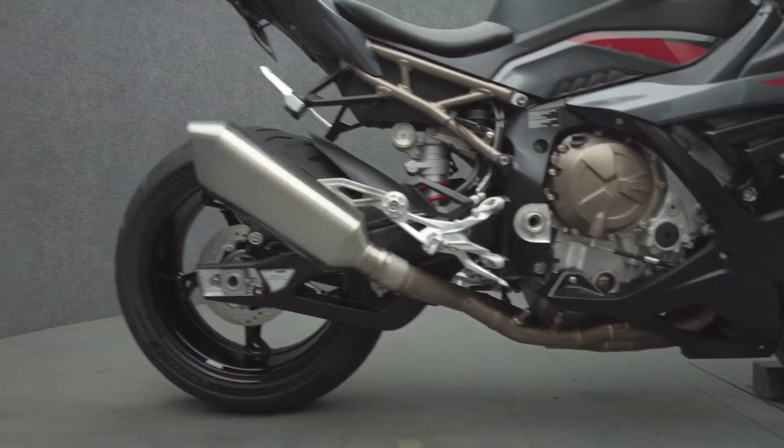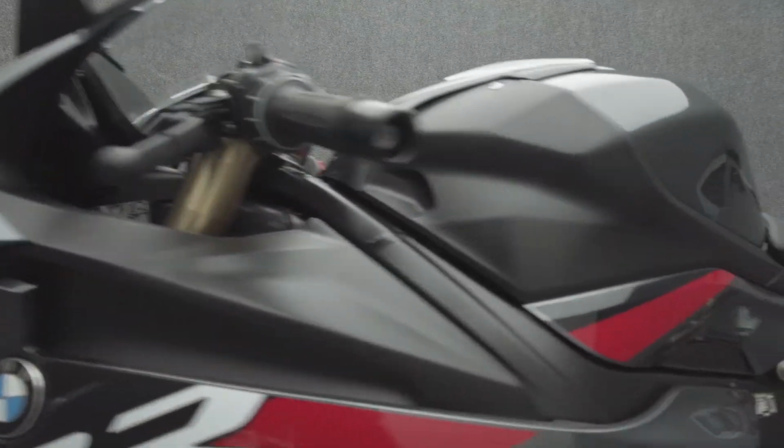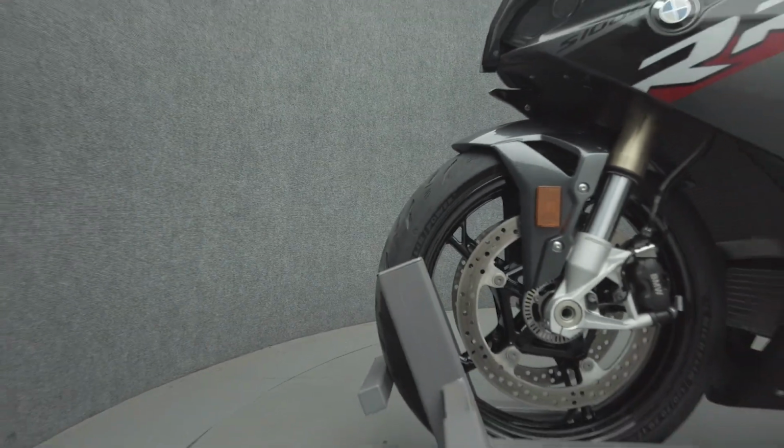The S1000RR was built with track performance in mind, but offers street legality, doling out fearsome power with agile handling and control. Powered by a 999cc engine, the S1000RR puts 207 horsepower and 83 foot-pounds of torque through a 6-speed transmission. It has a 32.4-inch seat height and weighs in at 427 pounds.